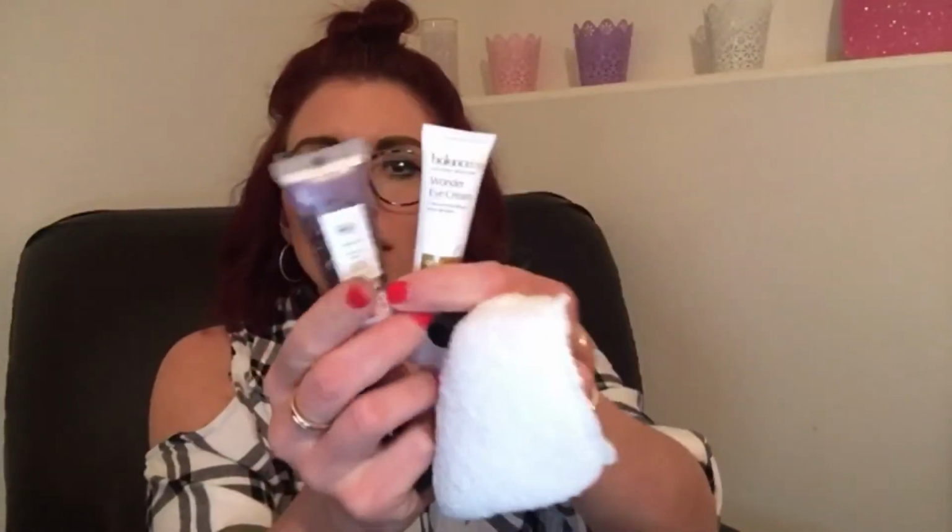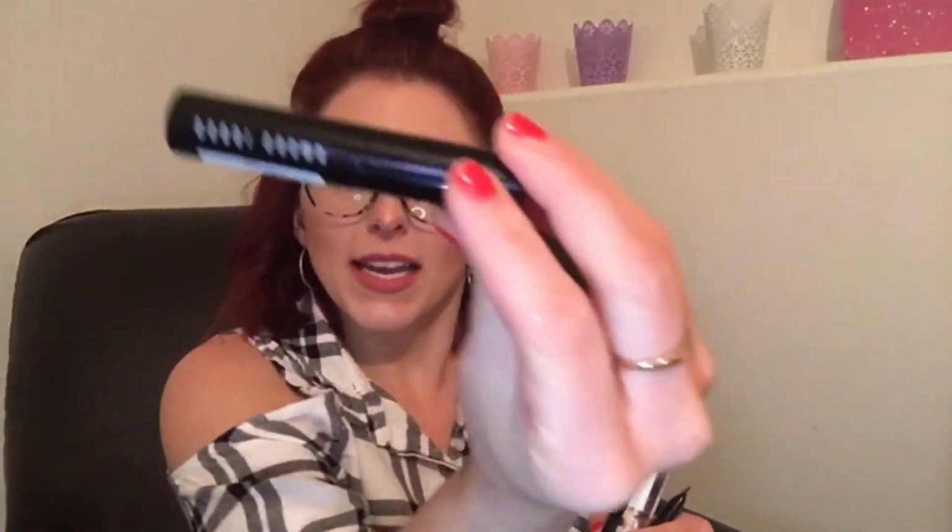Okay, so let me show you guys what I got in my first Birchbox. And I like everything, I would have to say. Again, I'm a little bit disappointed in the sizes of everything, but that's okay. I mean, for $10, what do you expect, you know? Okay, so I have this little guy, these puppies, ooh, the eyeliner, and then of course I got this free guy right here for signing up.